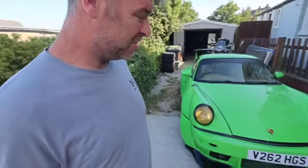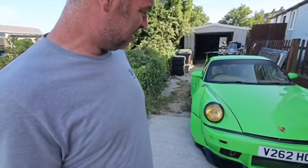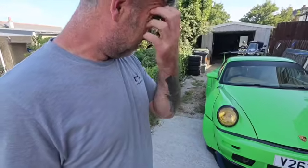Yeah, so it's not quite finished yet. There are still some little bits I want to do to it. I still want to put bucket seats and some other bits and bobs in it. I still want to do some other little bits to the front end as well. I've got some other bits to go on at the front.